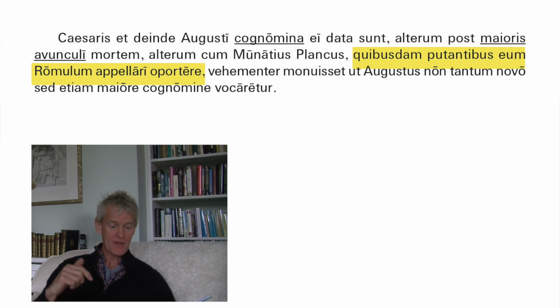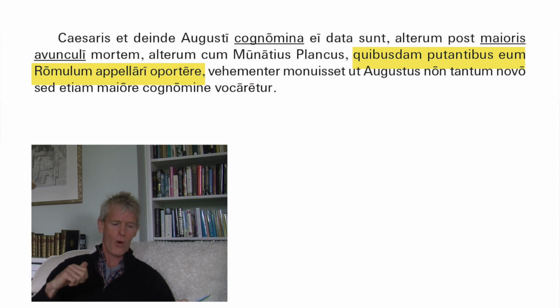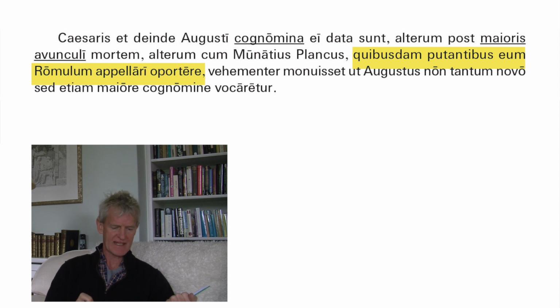Now, here's an ablative absolute, with certain people thinking, okay, now what were they thinking? We're going to go into indirect speech or indirect statement. With certain people thinking, eum, that he, in other words, Octavian, oporteri, ought, appellari, to be called Romulus. So he got this name of Augustus when Munatius Plancus, we don't yet know what Munatius Plancus is going to do, but we know when Munatius Plancus, then we've got the ablative absolute, at a time when certain people were thinking that he ought to be called Romulus.